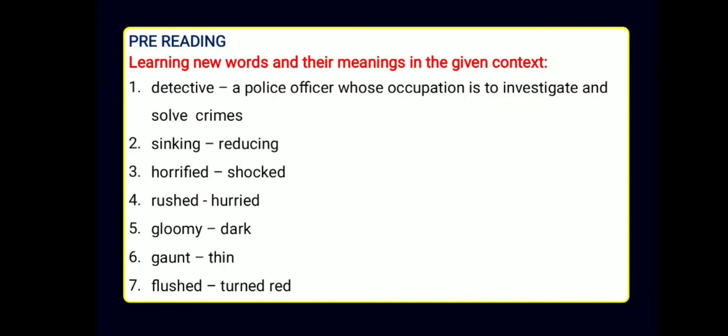I know you must be eager to read the story, The Dying Detective. But here's a list of words which are new to you. You must know their pronunciation as well as meanings. This will help you to understand the story in a better way. Let's get started. First, detective.